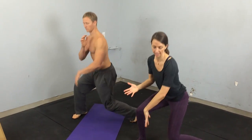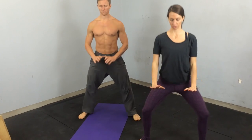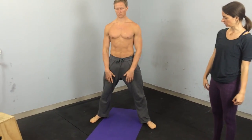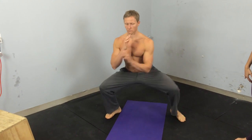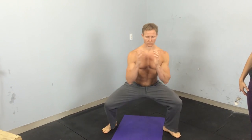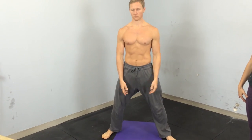Inhale, exhale, and then alternate legs. So watching Chad here as he's going back and forth. Good. He's going to inhale, open, exhale, push it down. Inhale, open, exhale, push it down.